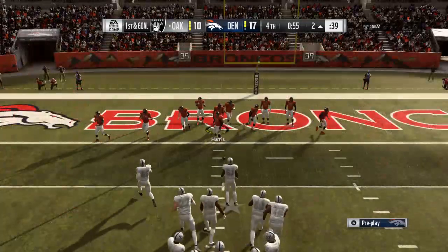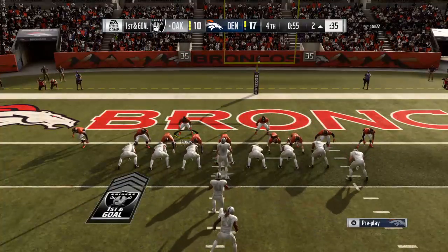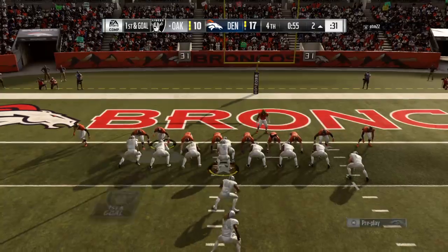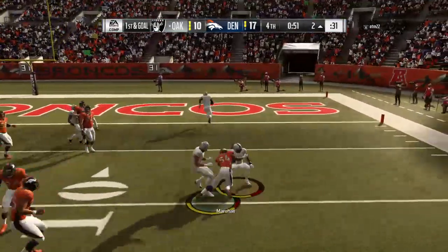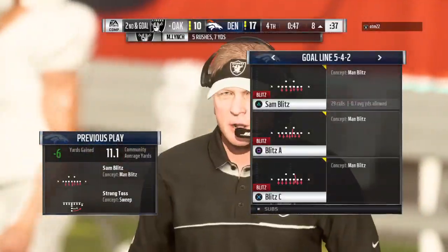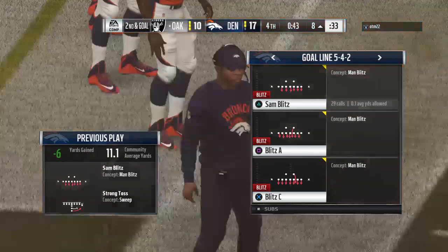A looming decision to make on the conversion, down 7, but first things first, they need to score as they come up on 1st and goal. They'll run with Lynch. And this is going to result in losing yardage. They're driven back to the 8-yard line. He lost 6 there on the 1st down play.